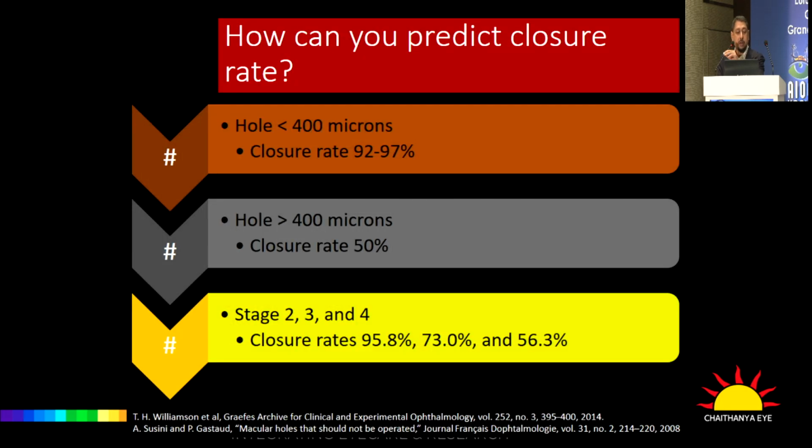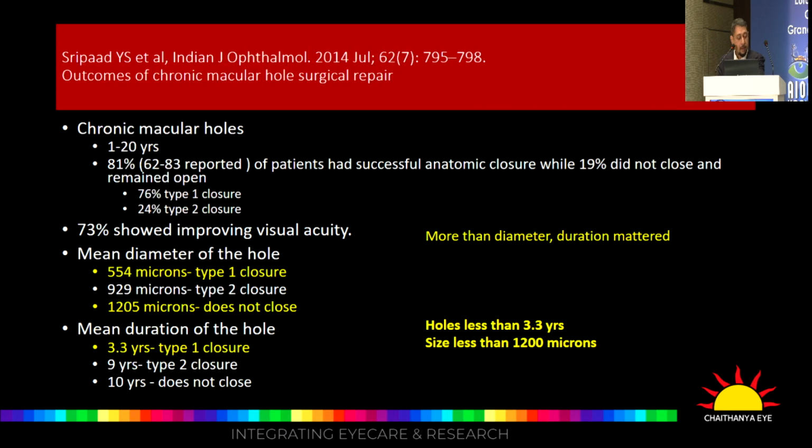So how can you predict closure rates? Hole closure rates for any hole less than 400 microns is between 92 to 97%. But when it is more than 400 microns, the closure rate with the conventional classic surgeries comes down. Again, as the stage of the disease increases to 2, 3, and 4, the closure rates come down. This was a fabulous study in 2014 regarding a high number of macular holes, and they showed that 3/4 of the macular holes had an improvement in vision.